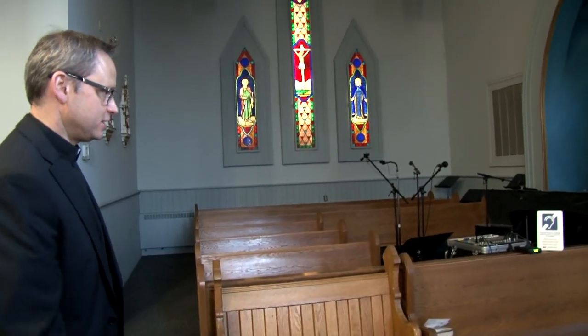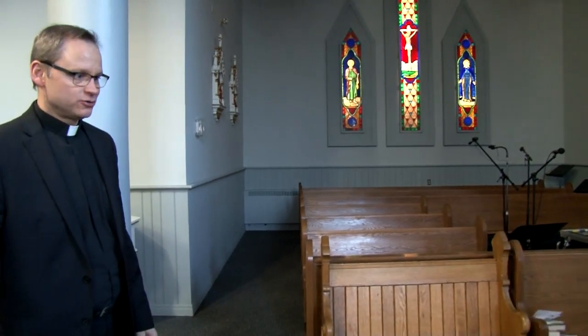Okay, and then the choir area, which hasn't had any action. I know you're looking forward to hearing our lovely choir once again, especially since it's been growing.